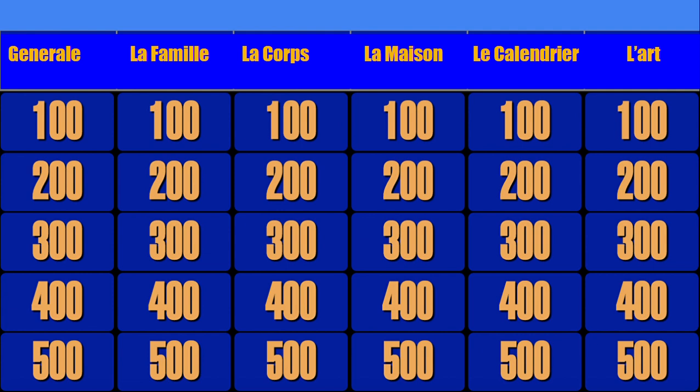Family is obviously family and relationships. Le corps is the body. La maison is the house, so that includes the chores and stuff like I said. The calendar, and then the art. So the art is the cuisine and all that.